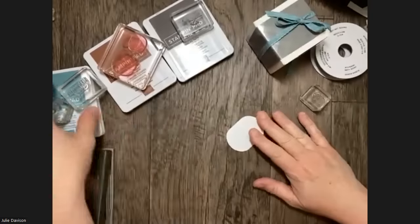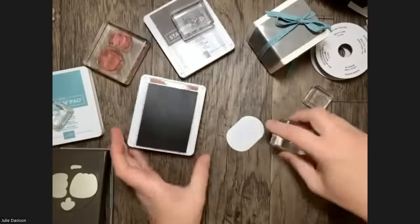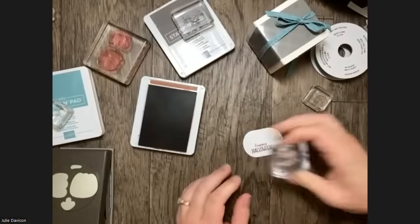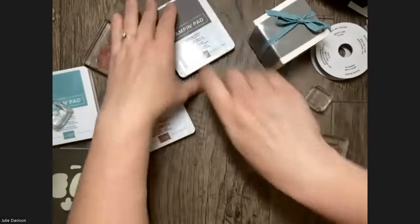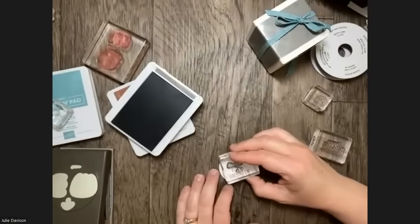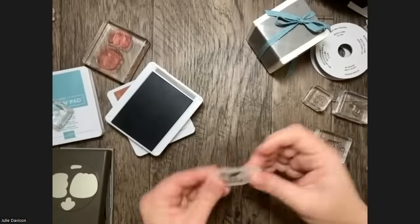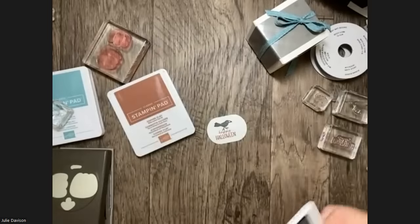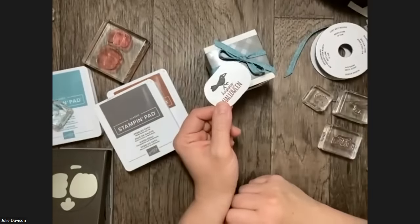So on the tag, I'm going to stamp Happy Halloween and our little crow. So I'm going to start with the Happy Halloween in copper clay, using the same colors you are, Mom. And in the pebbled path, our little cute little crow. Really a simple tag.